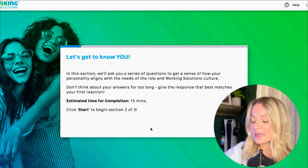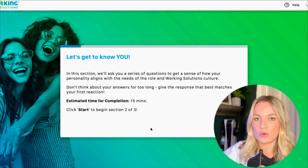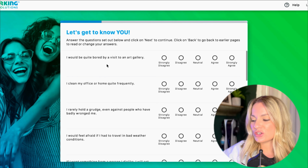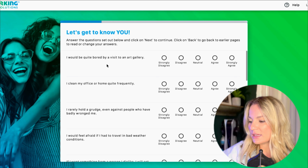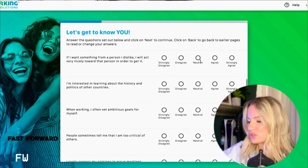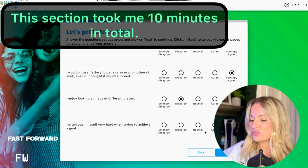They're estimating it to be 15 minutes, you guys. Once I started this, in this video, I'm going to fast forward through it, and I'm just going to kind of show you how many pages. There's like 7 pages, I believe, on this, and I'm fast forwarding here, and what they're doing is basically asking all about yourself, and this entire section took me 10 minutes in total to fill out.